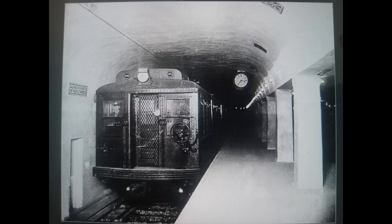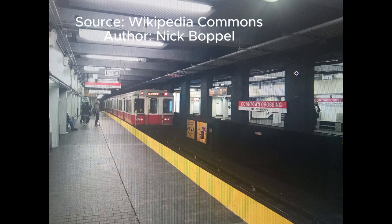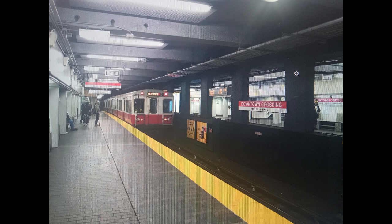The Cambridge-Dorchester line opened to the public on March 25, 1912. In 1915, the line was extended one stop to Summer Street and Winter Street, where the line connected with the Orange Line. This stop was renamed in 1947 to Summer Washington Streets. Then in 1967, the stop was simplified to Washington. Finally, in 1987, Washington was renamed to Downtown Crossing, the station that we know today.